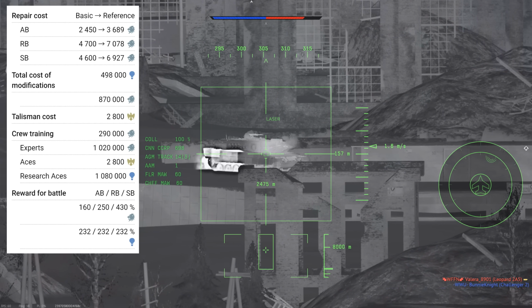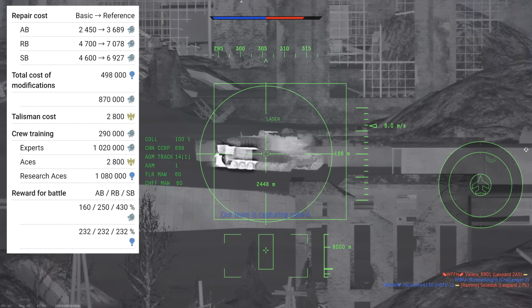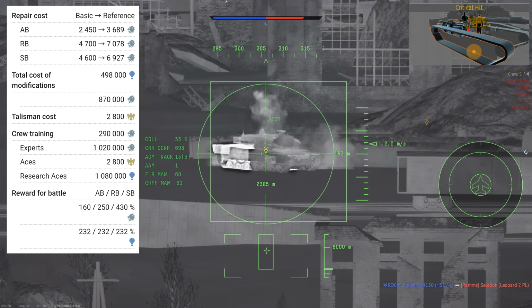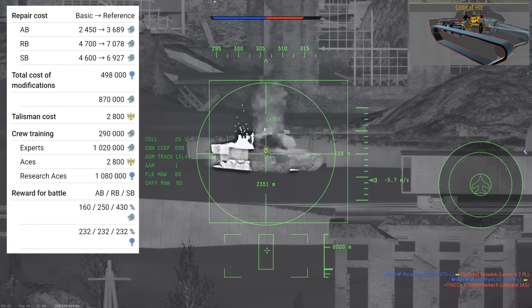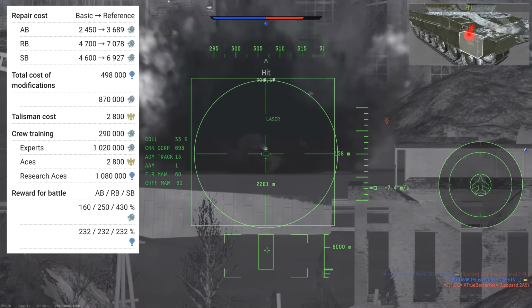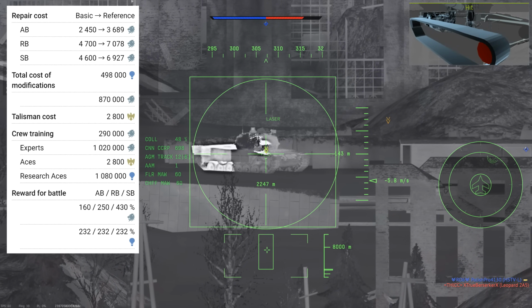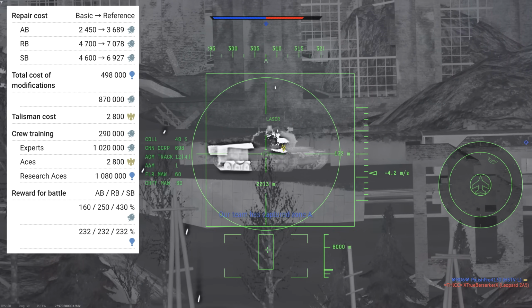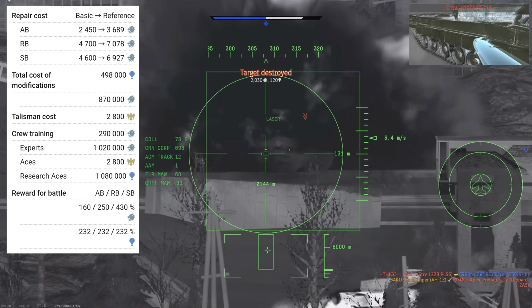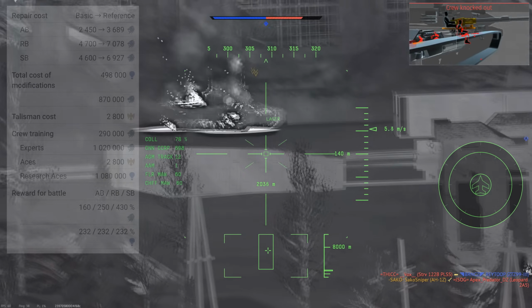Although the expert and ace qualifications aren't really that useful on a helicopter, it'll set you back 1,020,000 Silver Lions for the expert and 2,800 Golden Eagles for the ace. In terms of repair cost, when playing realistic battles, it will set you back 7,078 Silver Lions. Going on to the rewards, in realistic battles and with a premium account, you can expect an RP modifier of 464% and a Silver Lion modifier of 375%.